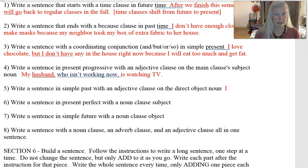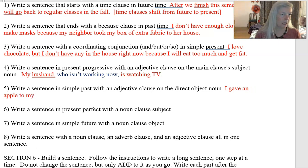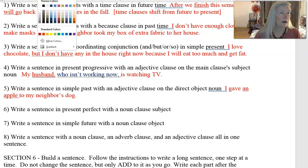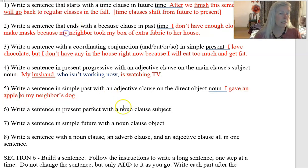I gave an apple to my neighbor's dog. So the direct object noun is the apple. So now I need an adjective clause about that apple. So in simple past, I gave an apple to my neighbor's dog. Now I want an adjective clause on the direct object noun, which is the apple.